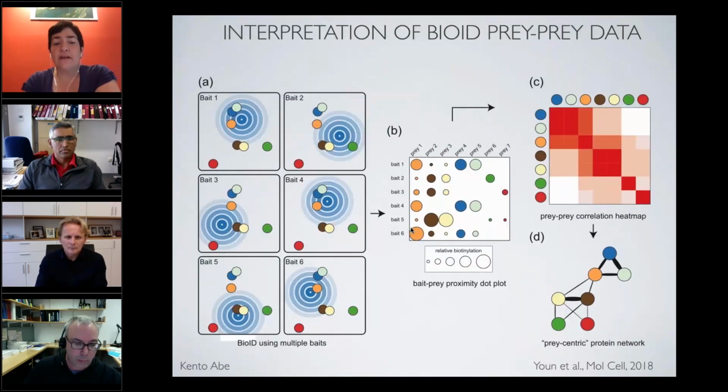I won't go too much into that, but really there has to be more thought put into interpreting those data sets. And this is just an attempt that we've done in a recently published paper where we essentially try to infer a relationship between the on-tag endogenous prey using multiple BioID experiments, in this case 140 or so.